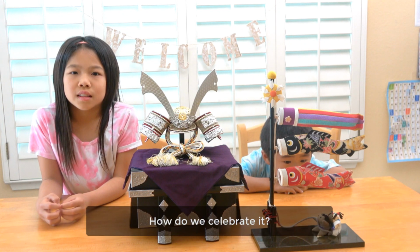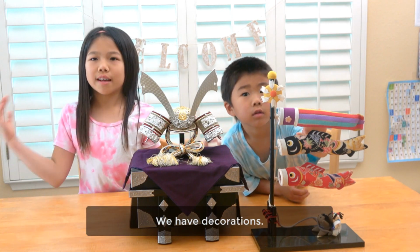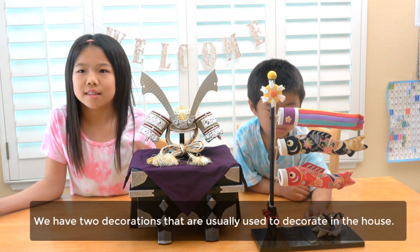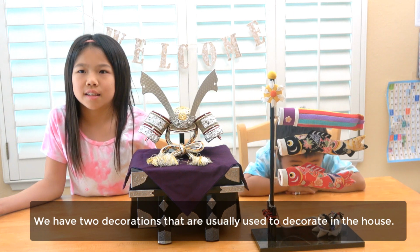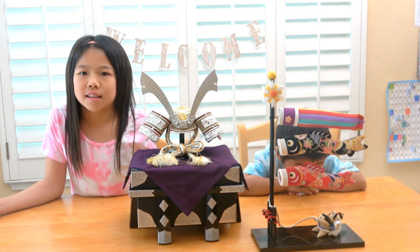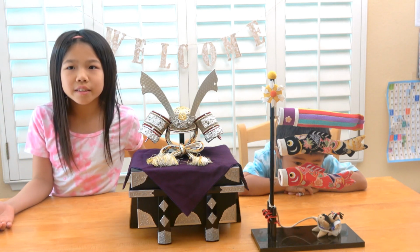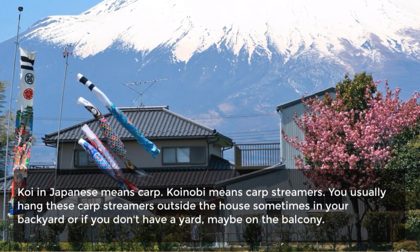So, how do we celebrate it? We have decorations. Yes, we have two decorations that are usually used to decorate in the house. And what is our first one? Koinobori. Koi in Japanese means carp, so koinobori means carp streamers.